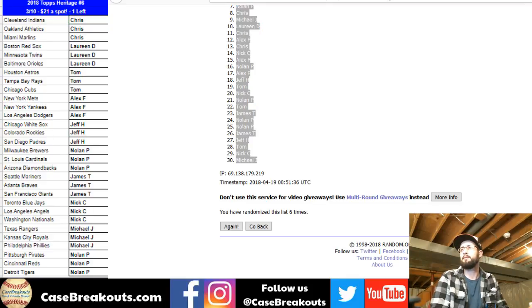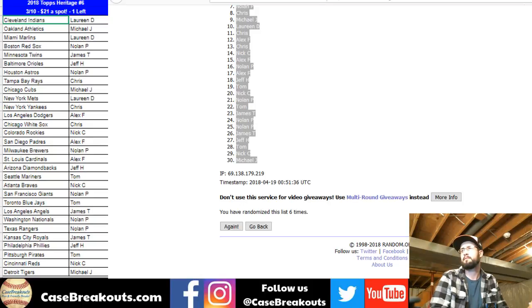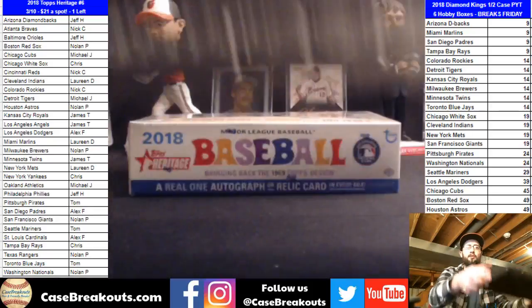Put our teams in here if anybody wants to trade. More than welcome. Teams. Got the Angels. James got the Angels. Nice. Alrighty, so let me get this off the screen, and I'm going to go ahead and start opening this stuff up. If you guys want to work out trades, feel free.